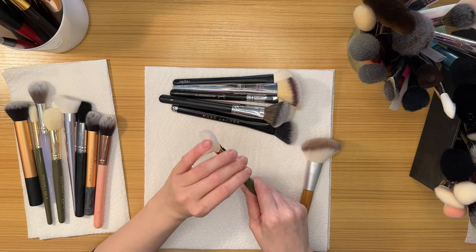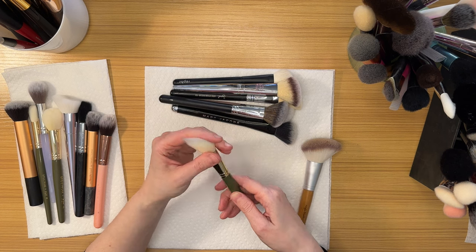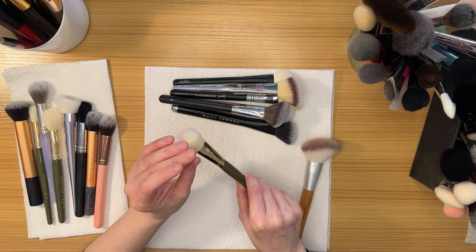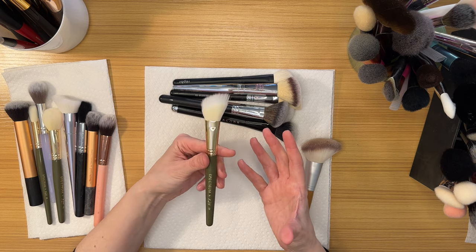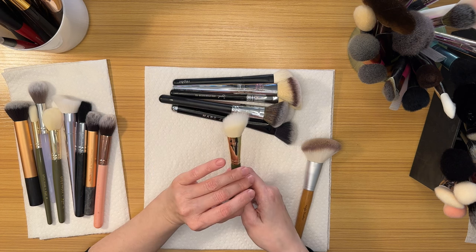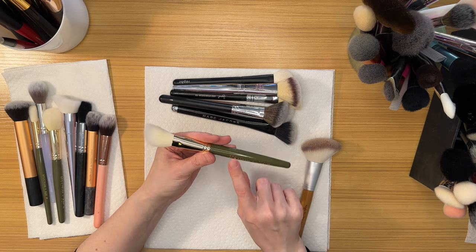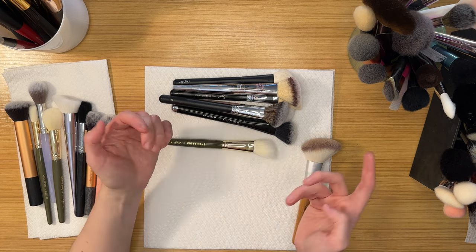Okay, this one, I've never used this one. This came in my Spectrum set. This is the 04. This is a dual fiber, and again, I struggle with dual fibers. I guess maybe because I don't use cream blush quite as often as I do powder, and I just forget that I have dual fiber brushes that I really should use, and I end up applying a lot of my cream blushes, to be honest, with my sponge. So I really need to test this out. If you guys have the set and you have a favorite use for this brush, can you please let me know how you use it, because I finally need to try it.